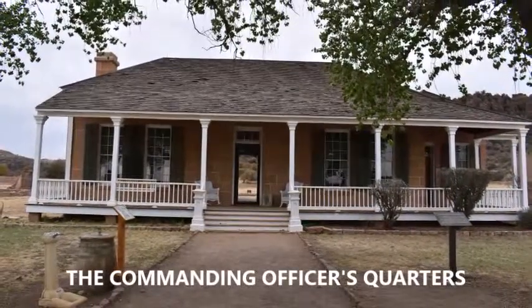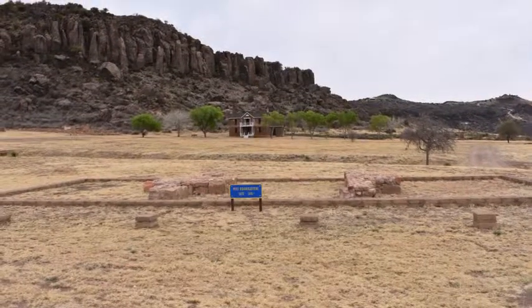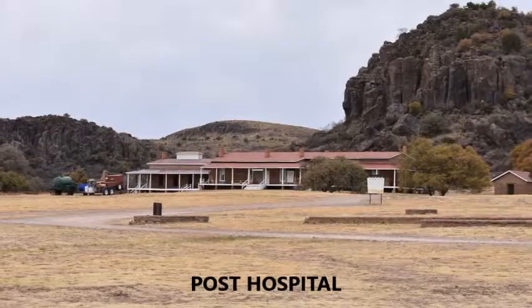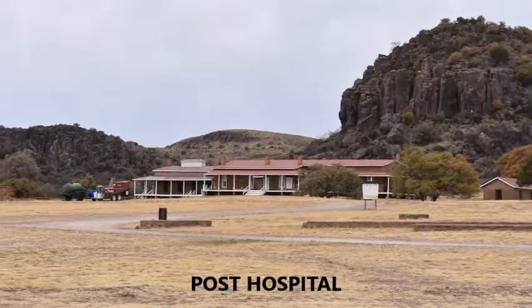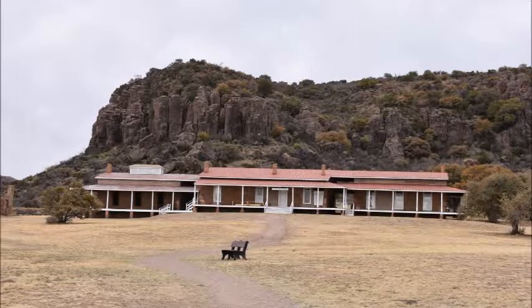Today, a large part of the fort is in ruins, but a number of the buildings, including the officers' quarters and the enlisted men's barracks, have been preserved to serve as a museum, to give visitors a look at what life was like on the southwestern frontier during the middle 1800s.